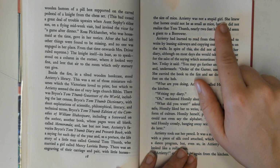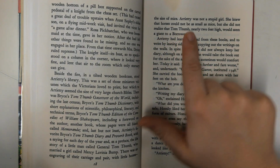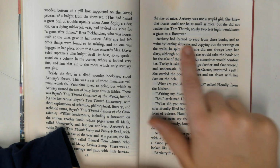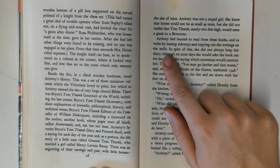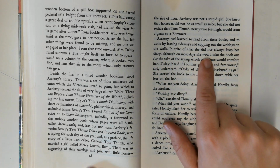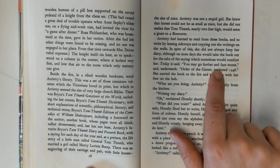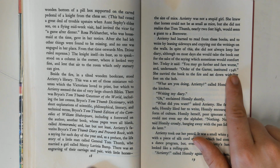Arrietty was not a stupid girl. She knew that horses could not be as small as mice, but she did not realize that Tom Thumb, nearly 2 feet high, would seem a giant to a borrower. Arrietty had learned to read from these books, and to write by leaning sideways and copying out the writings on the walls. In spite of this, she did not always keep her diary, although on most days she would take the book out for the sake of the saying which sometimes would comfort her. Today it was, "You may go farther and fare worse," and underneath, "Order of the Garter, instituted 1348."